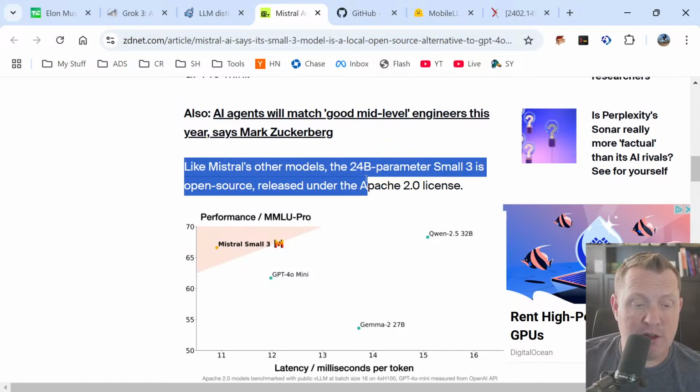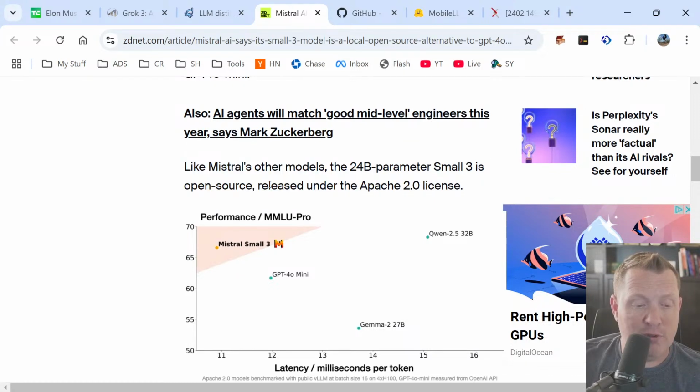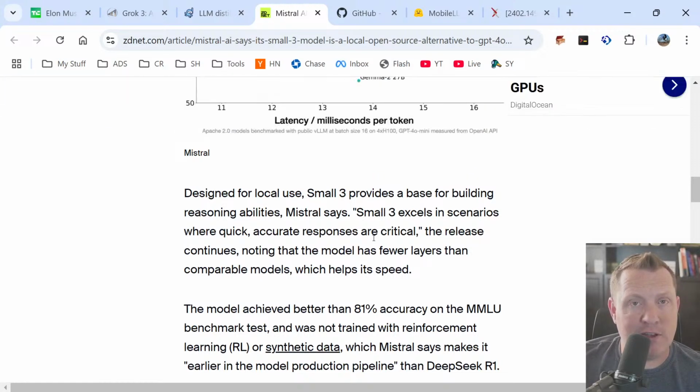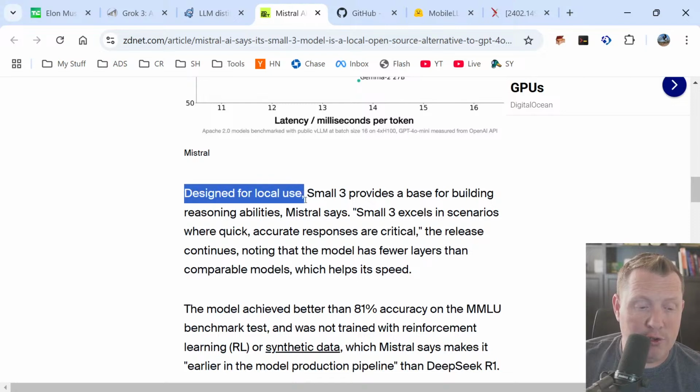Like Mistral's other models, the 24 billion parameter Small 3 is open source, released under the Apache 2 license. So this is fantastic, and I'm a huge fan of open source because I think this is going to continue to see the acceleration of LLMs as we learn from each other. Designed for local use, Small 3 provides a base for building reasoning abilities.